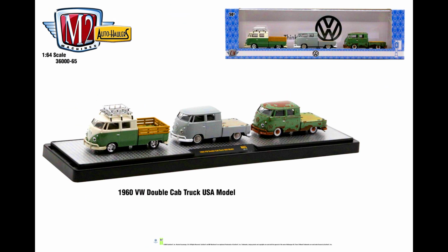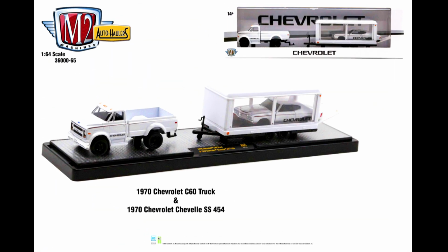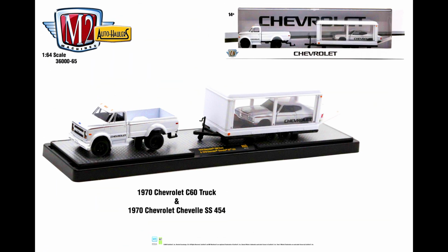Now let's check out the last set, a Hot Wheels. The chase model is a 1960 Volkswagen double cab truck, USA model. The limited production worldwide is only 750 pieces.